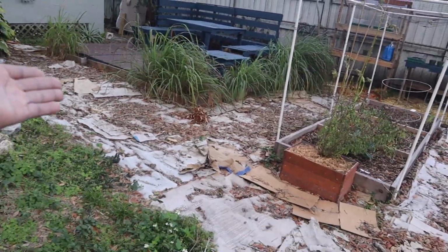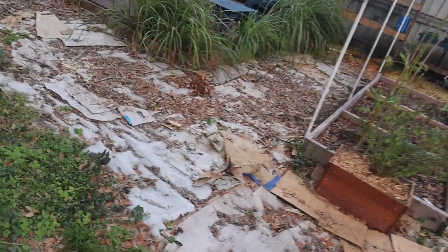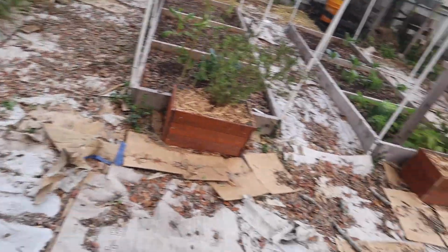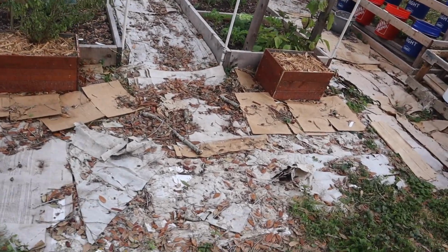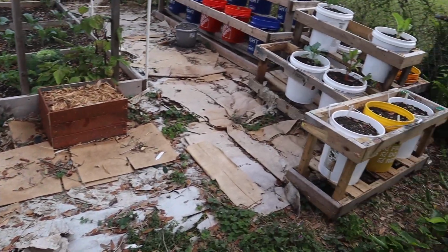Now, as you all know, I am doing some sheet mulching, waiting for the leaves to fall from this gigantic oak tree, okay? So that is the plan. That's why the cardboard is here. So when the leaves stop falling, I will put mulch down. I am still trying to consider which color to put down. So if you have suggestions, please let me know in the comment section below.